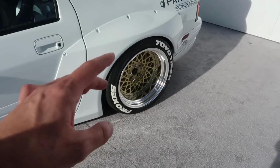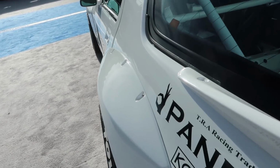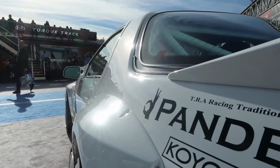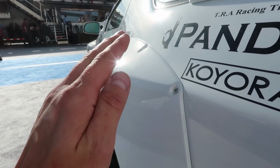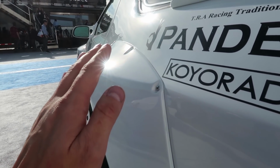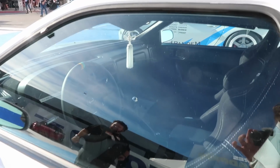So the reasons that I love this car, and the reasons why I think most people are huge fans of this Pandem kit, is because the lines are a perfect mix of a boxy classic wide body, which fits the FC so well. But if you look, it's got a little bit of that modern bubble to it, because during this time, cars were transforming from very square into more of a futuristic shape. So it just matches perfectly. The fitment's amazing. The interior is just super simple and clean. You can see it through that window.